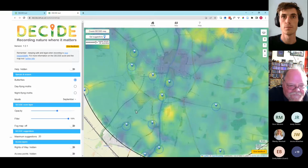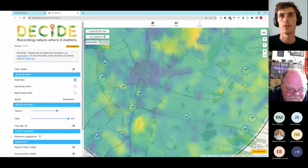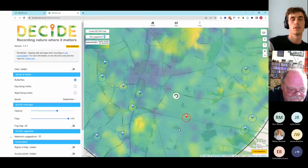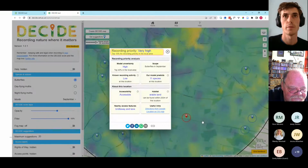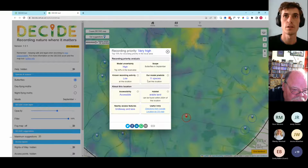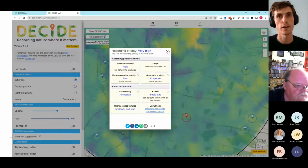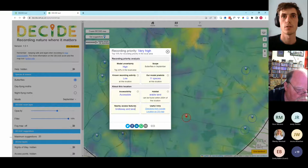But you can see we've got some spots along this road where maybe we need records, and you can interact with the map. You can click on a pin, and it gives you a bit of a scorecard: it's high priority within this local area because the model is uncertain and there's not much recording activity. There's some estimate of how many species the model is predicting, and then a little bit about the local area. It's found there's a bridleway and lane nearby, so that's why it's recommending it's a good place to go.